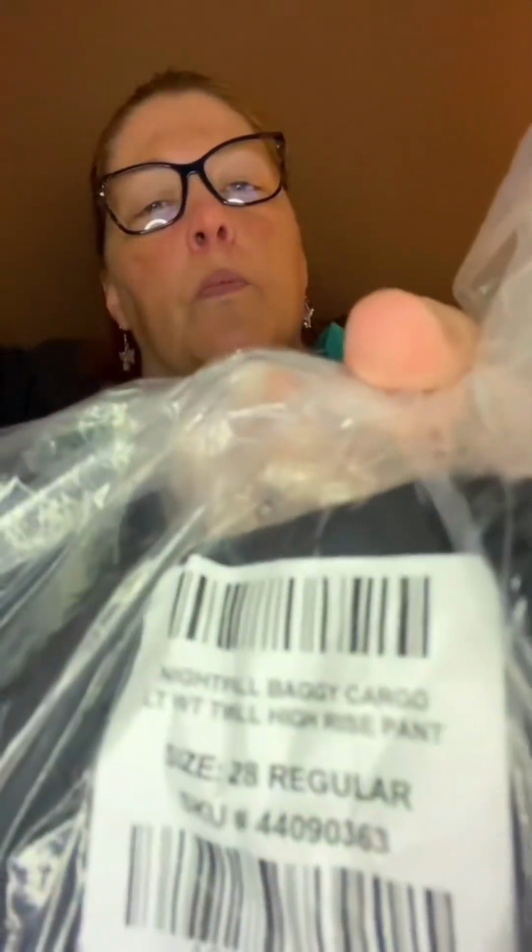Now for the first item, it is called the Nightfall Baggy Cargo Lightweight Twill High Rise Pant. Most of my kids really like their cargo pants because they both wear them to work, so I thought I would try a pair for the first time, and this is part of that new Nightfall brand. As you can see, the black, wide leg.